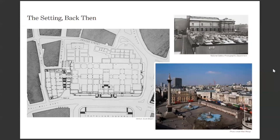The stakes of the 1980s debate seemed so immense that it's worth noting the actual building site was at that time a car park. You can see that in the top right. And here in the proposed site plan from the architects, you can see the orientation of the Sainsbury Wing to the enormous frontage of the Wilkins building, with Trafalgar Square directly south. The photo at the bottom right shows Sainsbury under construction in the distance.